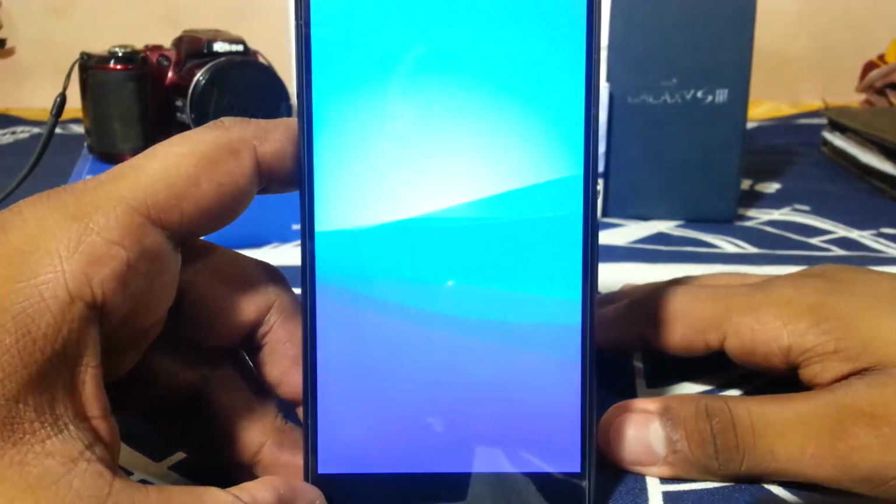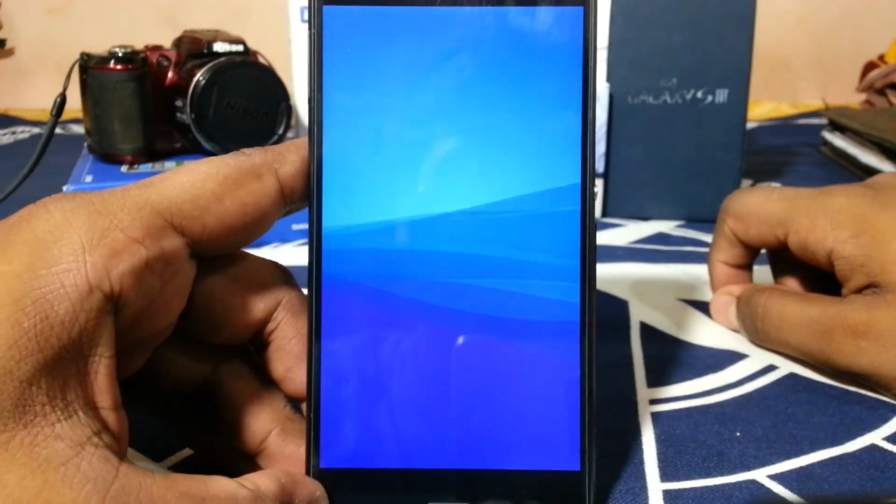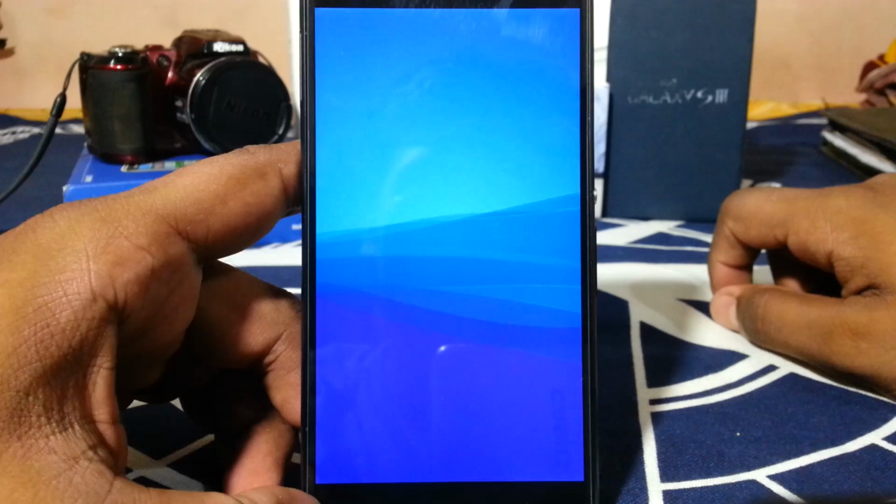Here is the boot animation, which is well, normal boot animation, just with the Existence logo in the front. So yeah, that's pretty cool.